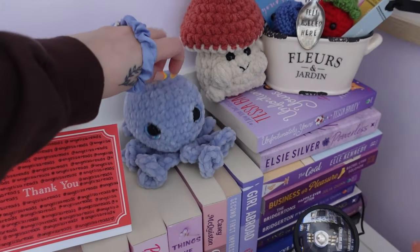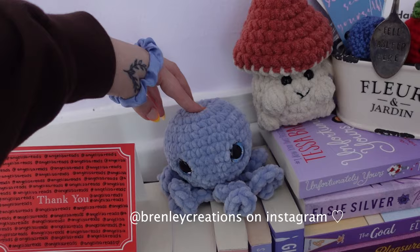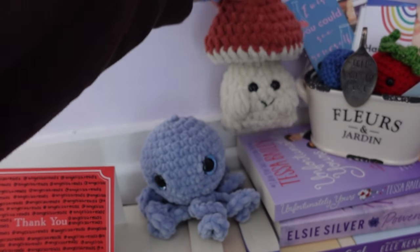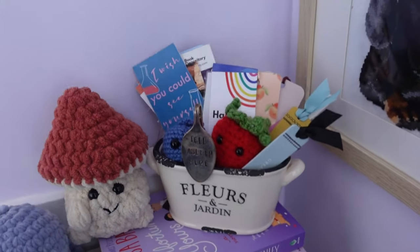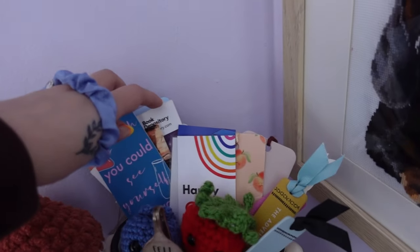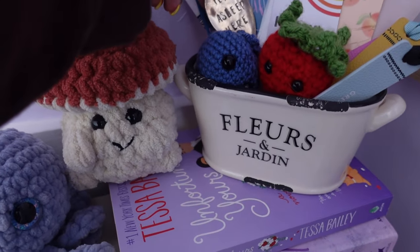This is one that was made by my friend Brenly Creations on Instagram. I work with her, and she is just so awesome and made this for me. I also have this little mushy pop that my friend Kayla made for me at work. I've got these two little fruit ones that my friend Bianca made for me at work, and we have a crochet club at work, so it's super cute. And as well as just some bookmarks sitting in here. This is also a bookmark, the fell asleep in here kind of thing. I just keep it in here.